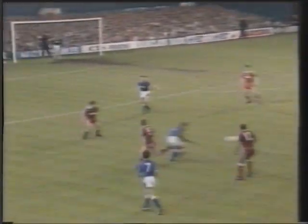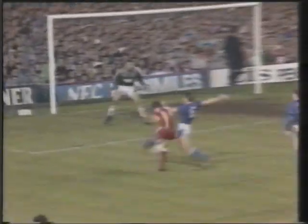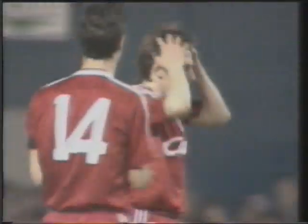Big swift challenge and a good one there by Whelan. In goes McMahon as well, to try to lift the pace again. Beardsley! Hooked it wide, dragged it wide.